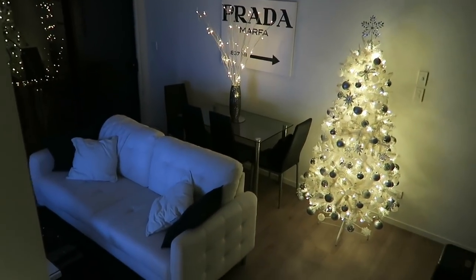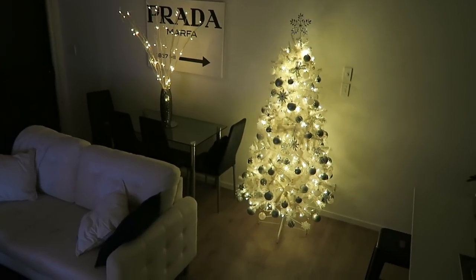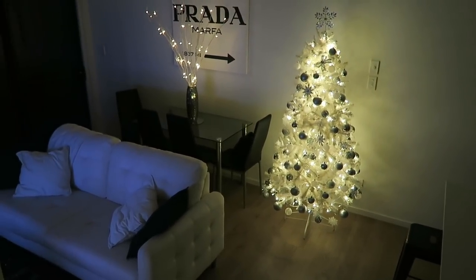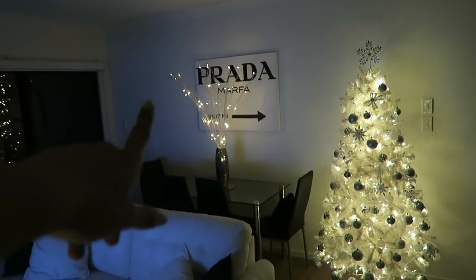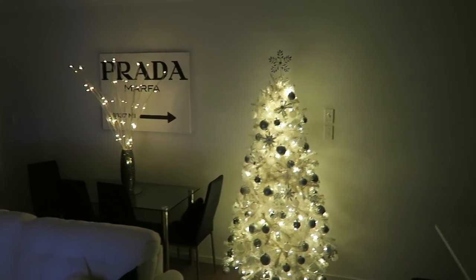So I still kind of wish that I did have a green tree, but I guess it goes, because everything in my house is black and white and mirrored and chrome. It's okay. I can't remember if I showed this, but I put those little branches in that vase and replaced the flowers that were in there, and I felt like that made it more crazy.